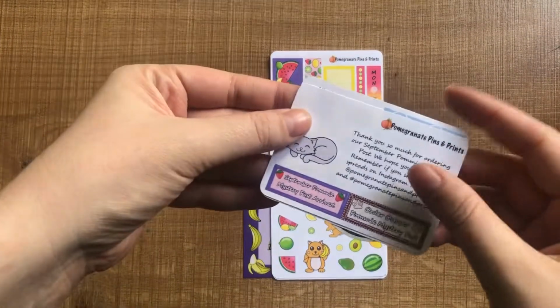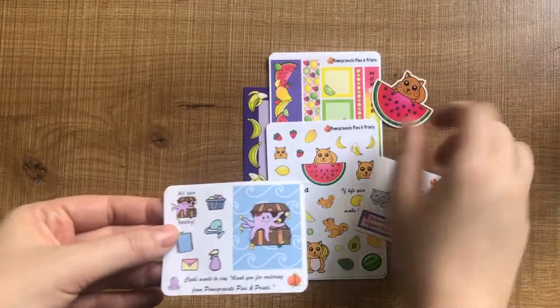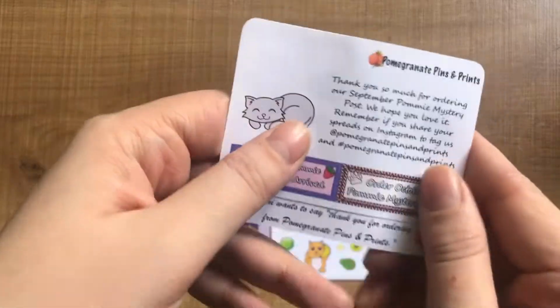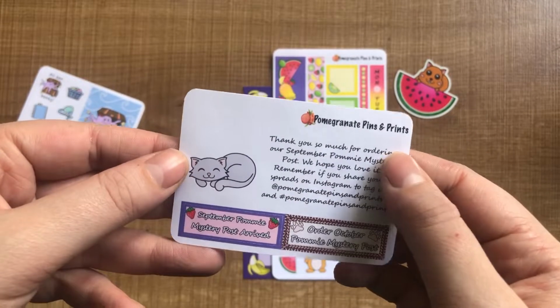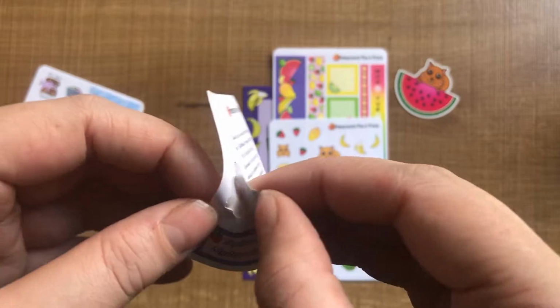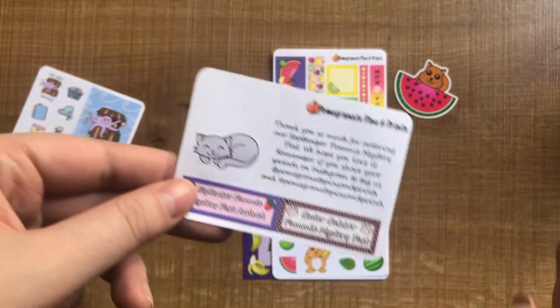Alrighty, so these stickers are much the same. Oops. And another little vinyl sticker of Sassy. So the same two stickers here. I forgot to mention earlier, this is a little sneak peek for the following month. If you follow Pomegranate Pins and Prints on Instagram or on Facebook or anything, you'll see that this cute little cat, which is also a sticker, I think the theme is cozy kittens or something like that.